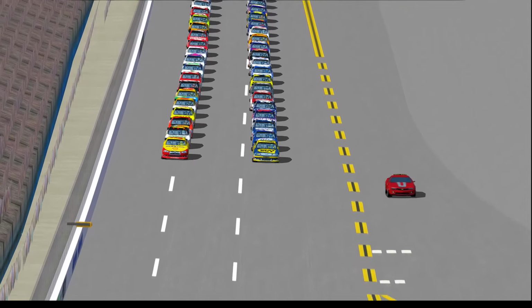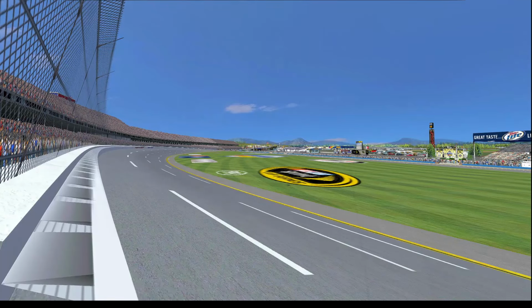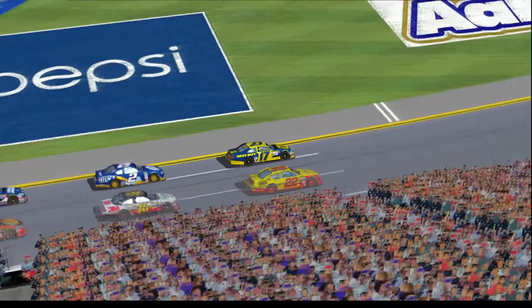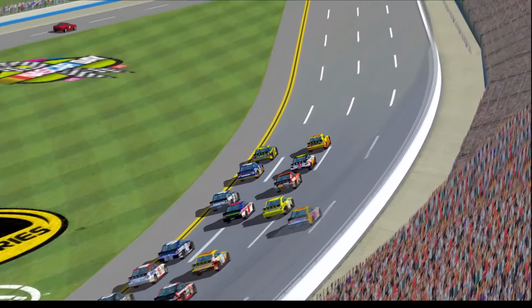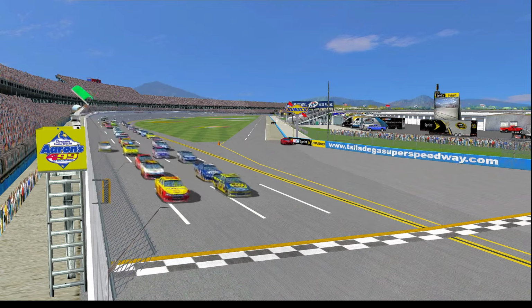A lot of onboard views for you today, and you see a lot of devices in there to help drivers keep their cool into the tri-oval, where that final move must be made to get to the finish line and victory lane. Talladega is ready to race. Green flag is in the air. Boogity, boogity, boogity.